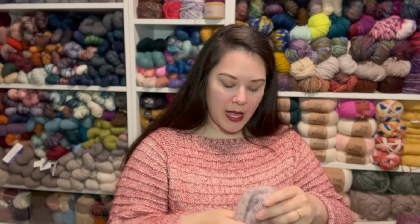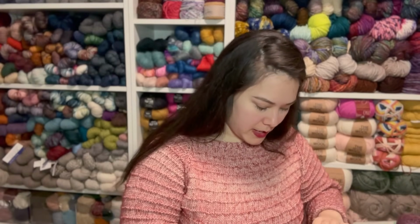Oh, it's really hard to see on camera, but you can see it so well live. Let me see what's the back. This is the back.